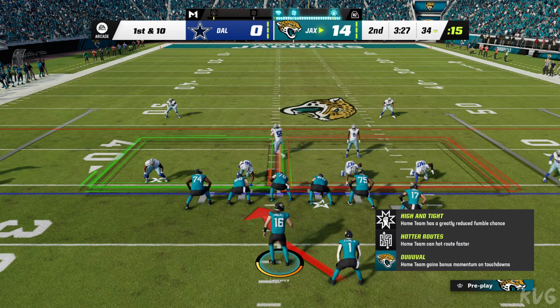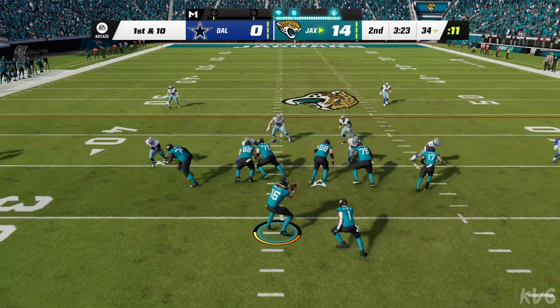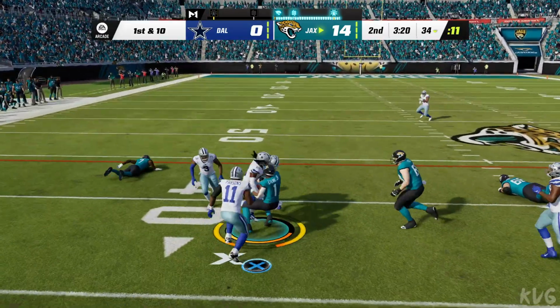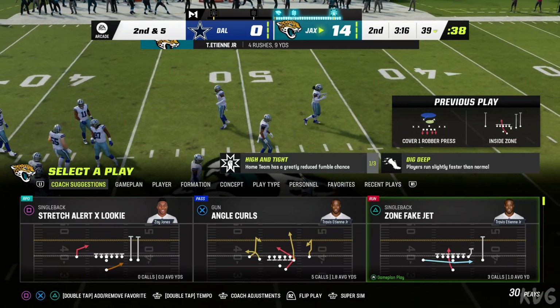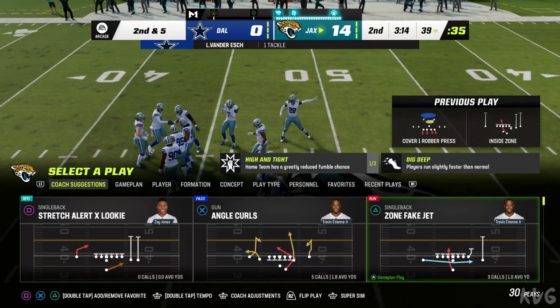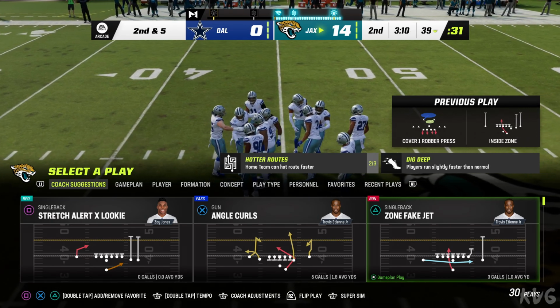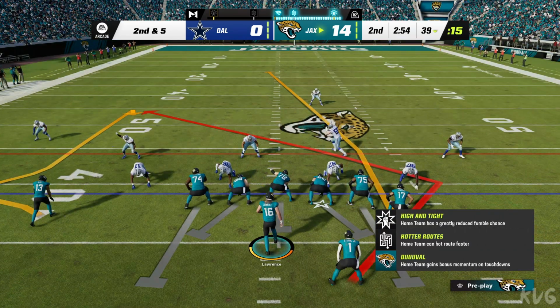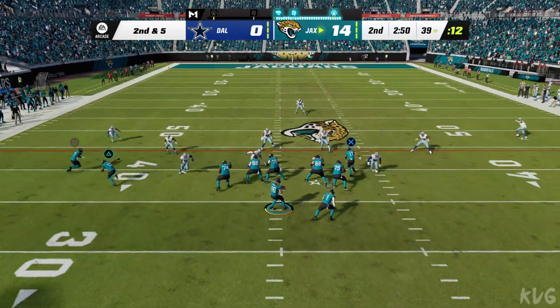From the 34 now, here's first and 10. ETN up the middle. Tackle there by Leighton Vander Esch. Nice satisfying run up, first down for the offense, picking up 5, which means defensively, the thought process is entirely different. You don't want to panic, but at the same time, you're saying to each other, we've got to tighten this down. We can't give up gains like that.